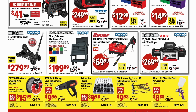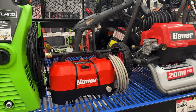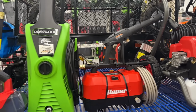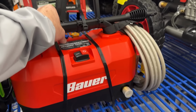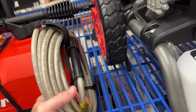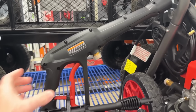And then right next to it, another great deal, I think, is the Bauer. This is the new 1800 PSI 1.2 gallons per minute ultra portable pressure washer. I love this design if you're looking for a very light duty pressure washer, something to clean your car, do some light cleaning, things like that. I actually prefer this design to something on a wheeled cart because this is just so easy to store. But this is $50 off at $70.